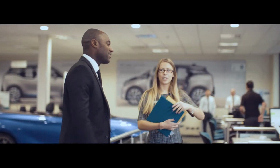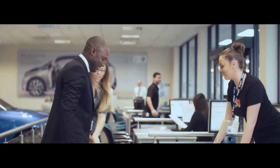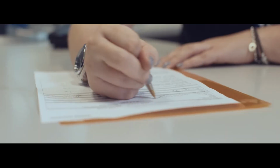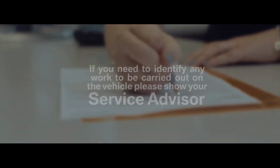Once the hostess has obtained your vehicle registration, they will then take you to the service advisor who's looking after you for the day. They will run through all your needs for your vehicle to make sure it goes out in perfect condition.